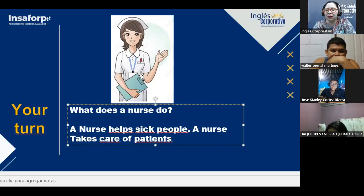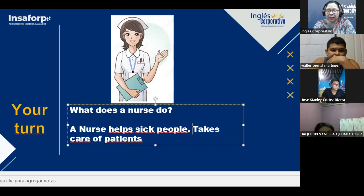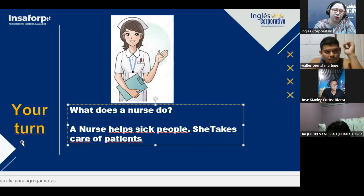In the picture, we have a woman. So we could say she. If in the picture there was a man, then we would say he, right? So in this case, she, because of the picture, remember, she takes care of patients, all right? She takes care of patients.